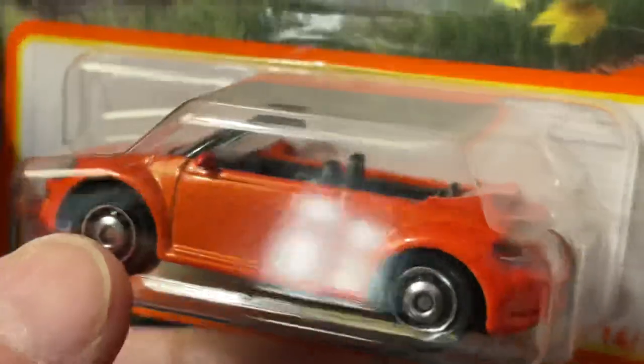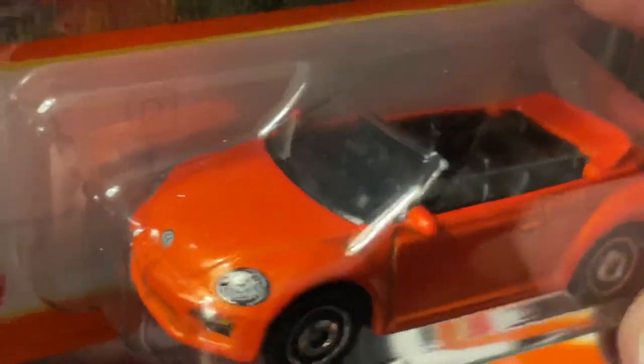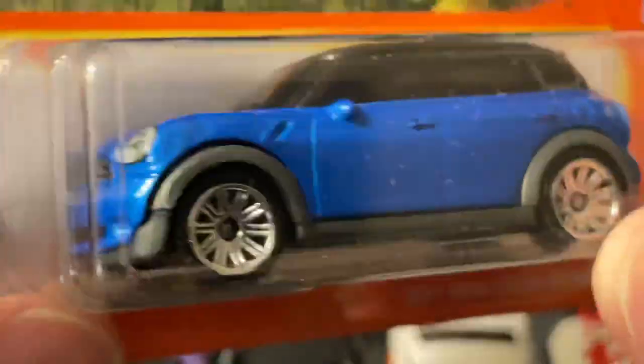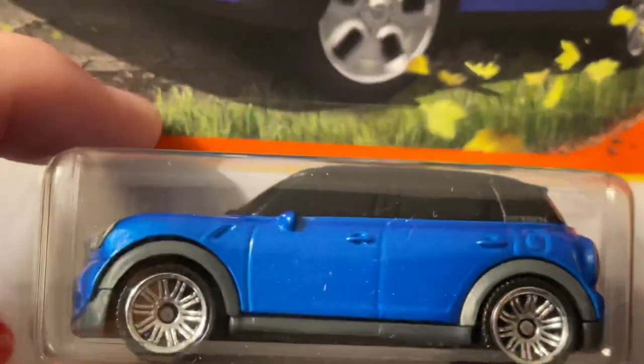The Volkswagen also, there's plenty of this one back home, but I got an extra one. I have one back home. I had seen a bunch in the stores, but I'll have another little Volkswagen now. I thought I was gonna be able to open these and show these, but I didn't have time to do what I wanted to do with them. But anyways, here they are, 2011 Mini Countryman. Now I have two of these because I have one back home.